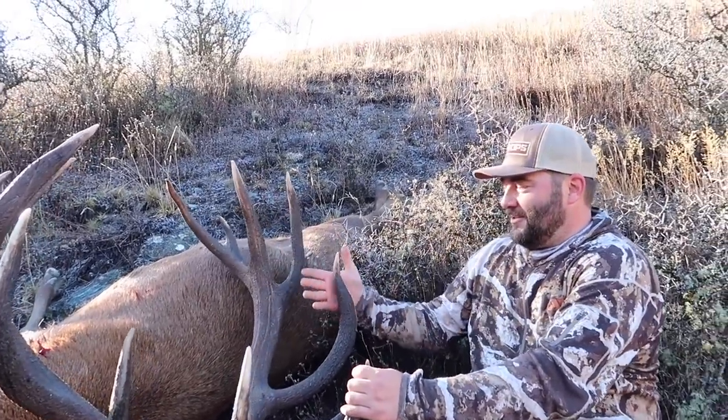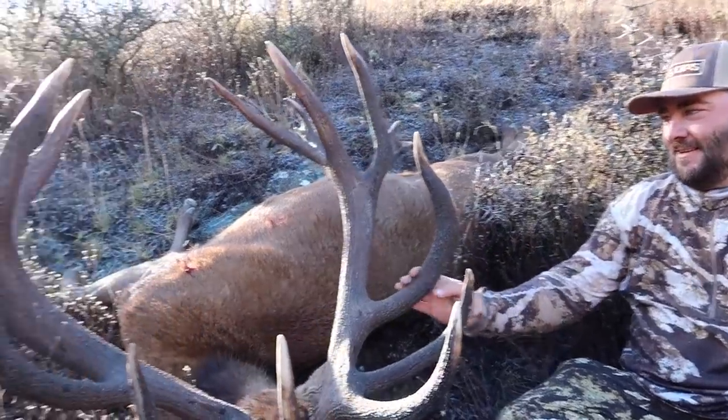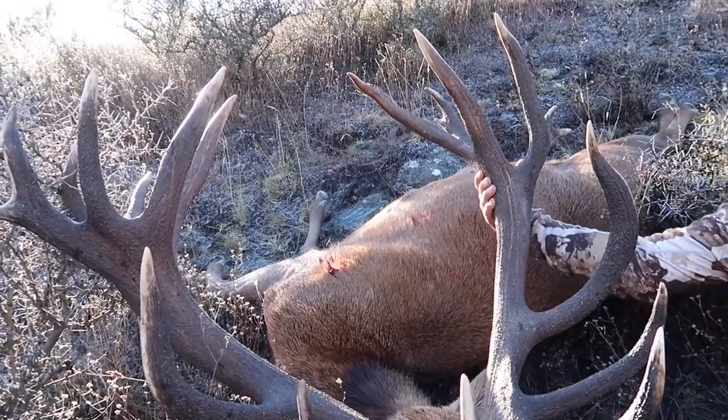Cool. Look at that. This is the one that he had pictures of. He showed me right when I got here. It's like, yeah, I want to shoot that. I can't believe how heavy they are, huh? Yeah, look at that.